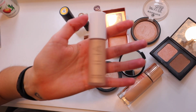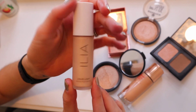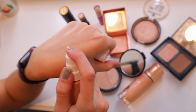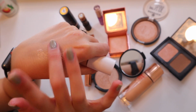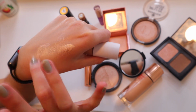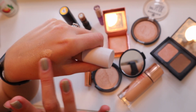I talked about this in a fails video. This is the Ilia Liquid Light Serum Highlighter. This is one of the worst highlighters I've ever tried. It dries down so fast. Well, first of all, the pump only lets you have 1,000,000% of the product. It dries down so fast, it sticks to your skin to the point where it's unmovable. You aren't able to blend it. It's so patchy. I absolutely hate it.